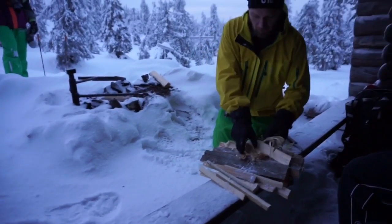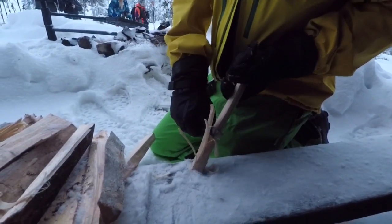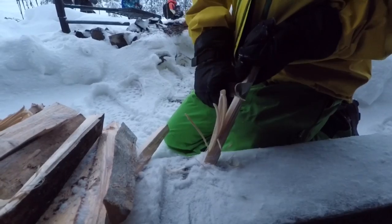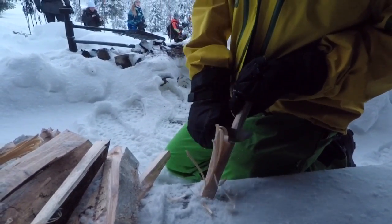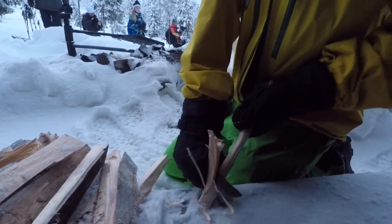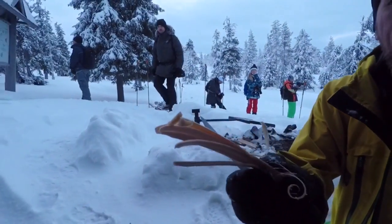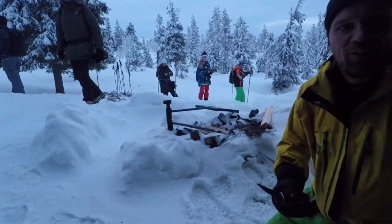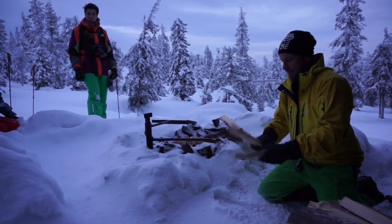Here we are on a break, and Jako is preparing wood. So this is how the Finns make fire, actually. Yes, with a real knife. You need really good firewood, which is dry. Can you add the smell in your video? Nice smell. Good smell. Yes. So that's going to be our fireplace.